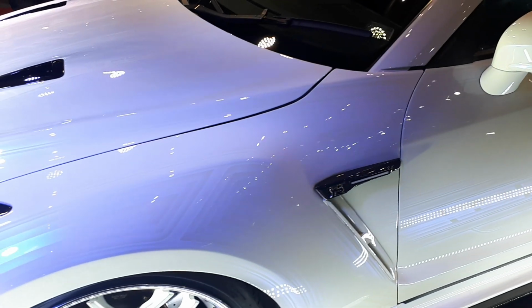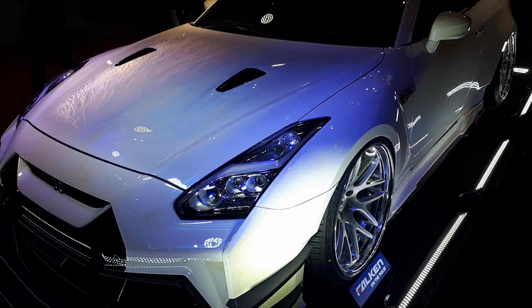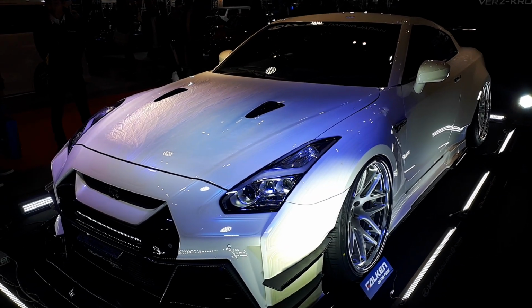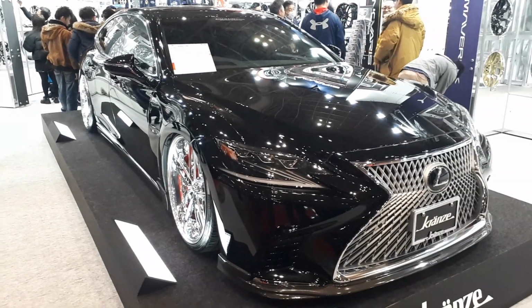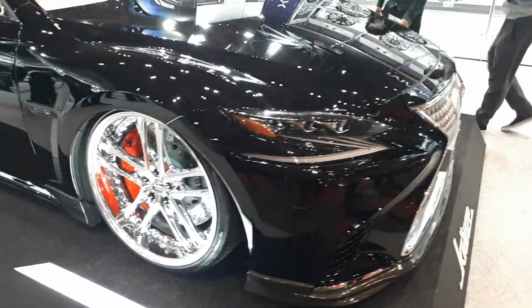Interesting. Some seriously precious metal here, folks. So your next Japan holiday, you gotta time it sometime in January to coincide with the TAS. Even Lexus has not been spared the bling. Look at that.